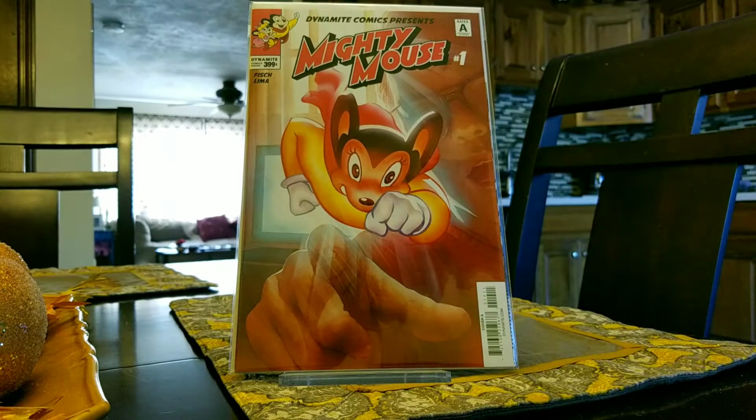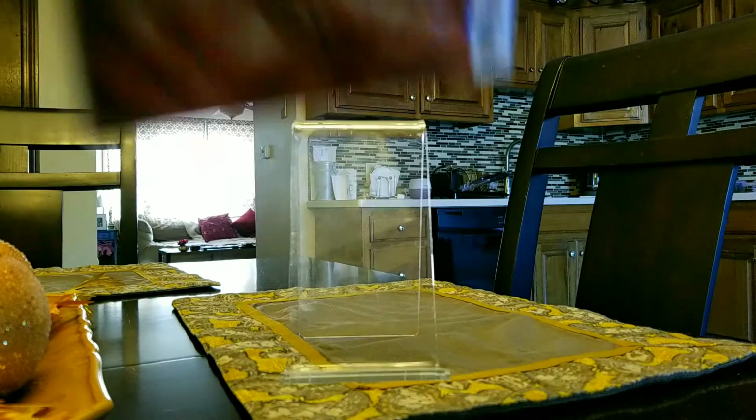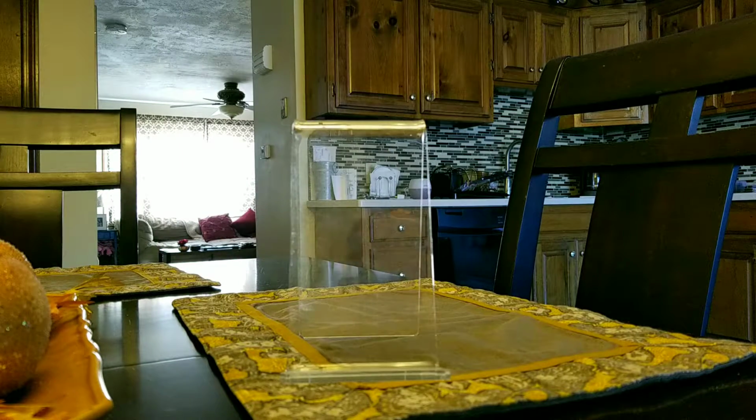Mighty Mouse #1 by Alex Ross. I'm going to have him sign that because you know what? I don't think too many of these books were printed. I could be completely 100% wrong. I might not be wrong. I'm not sure, but anything Alex Ross is just gaining momentum. So I'm going to have him sign that.